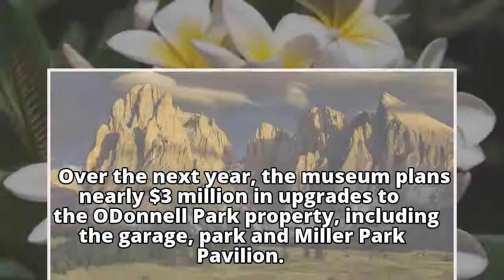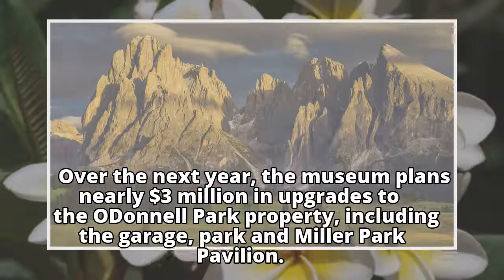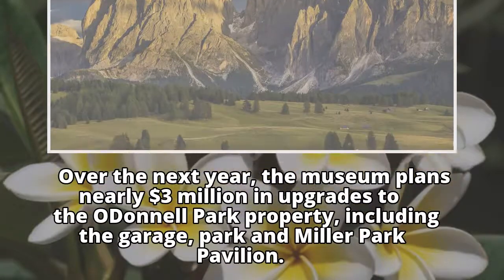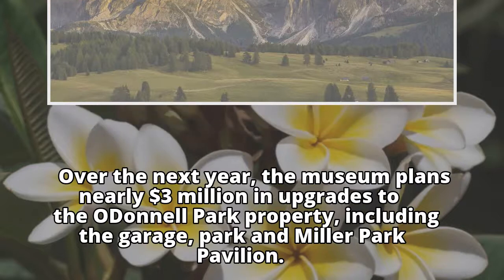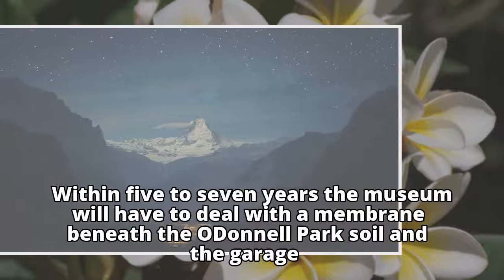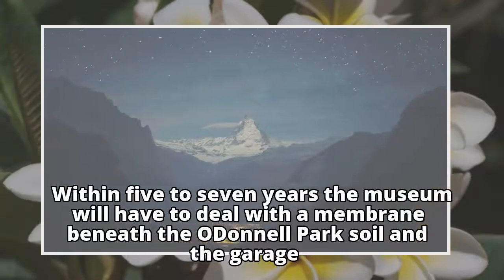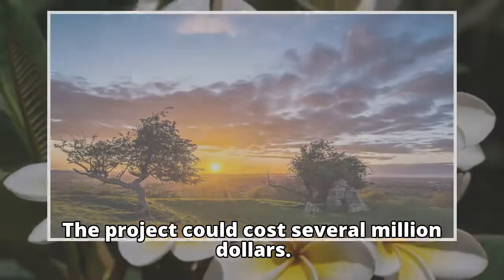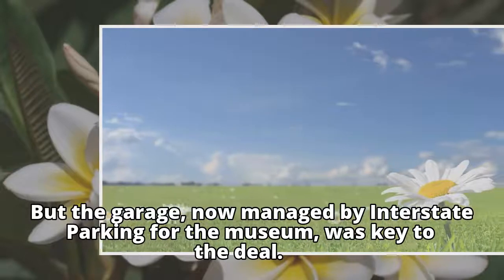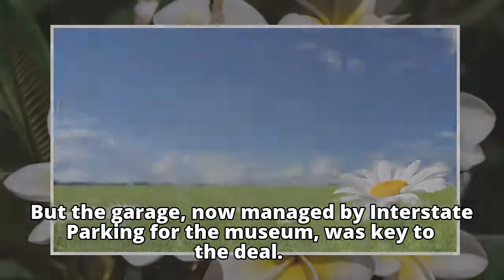Over the next year, the museum plans nearly $3 million in upgrades to the O'Donnell Park property, including the garage, park, and Miller Park Pavilion. Within 5 to 7 years the museum will have to deal with a membrane beneath the O'Donnell Park soil and the garage. The project could cost several million dollars. But the garage, now managed by Interstate Parking for the museum, was key to the deal.